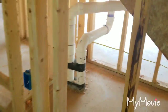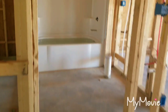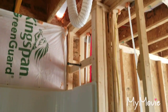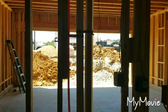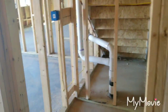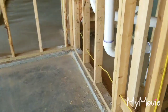This is right up under the stairwell. Here's the downstairs bathroom. I'm not sure why they put water in them. I see that all the time. Here's the stairwell again. This is probably a little bit clearer. Let me go around here. Whoa, fell.